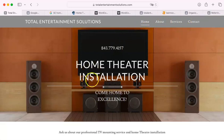But getting people here is the real chore. And believe it or not, what's inside your website is exactly what will determine whether people come here or not. And I'm going to show you exactly what I mean.